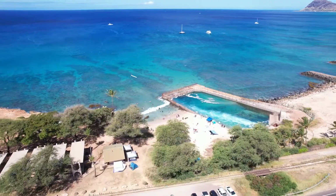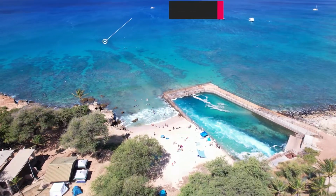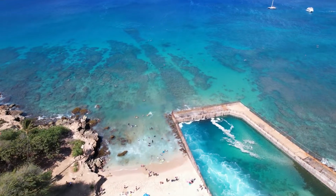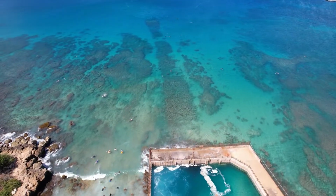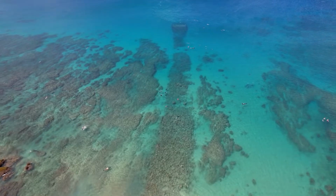Now, moving on. If you want to head out to where the pipes actually come out of the ground, start at the beach and you're going to be going straight out and just follow one of those fingers or veins of coral that stretches out. There are a few of them, so you could get lost or a little bit confused. So a few things to look for when you're out there.